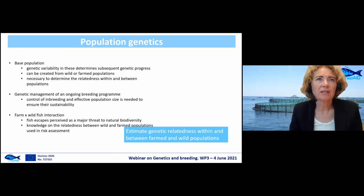This base population can be created from both wild and farm populations. And to have an informed setup of your base population, it is necessary to determine the relatedness both within and between the populations.